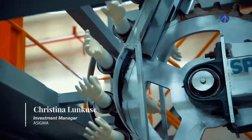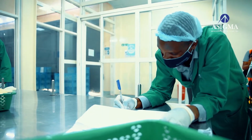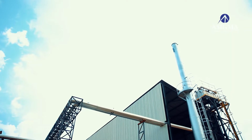So we took over their finance office. Finance became a centralized function within ASIGMA. We supported them in terms of actually getting licenses from NEMA, approvals from UIA, regulatory permits. I would say what we did was we handheld them from the start to the finish, and all that work has culminated into what you see today, which is East Africa Medical Vitals, the factory at Namanve Industrial Park, which is now officially open and in production.